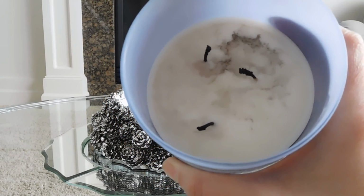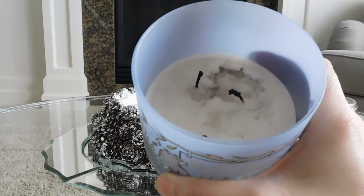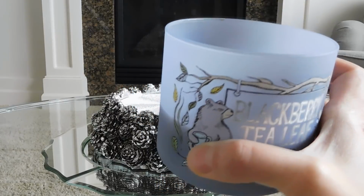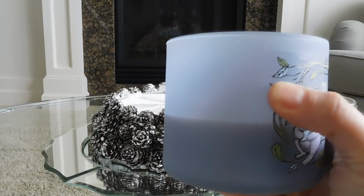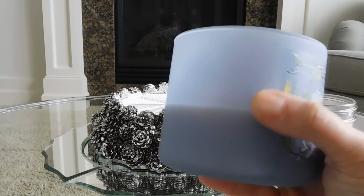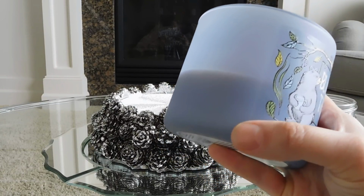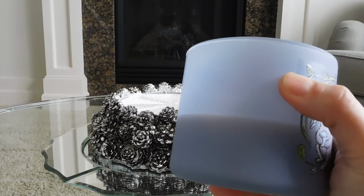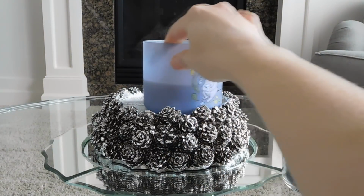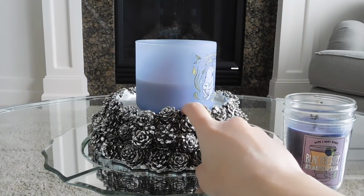Each time that I burn this, these wicks got so crazy hot that it would create the most massive wax pool. So the last time that I burned this, and you can see I'm well past the halfway point, this entire thing was liquid. Like this whole thing was liquefied. And for me personally, not all of this should be liquefied.